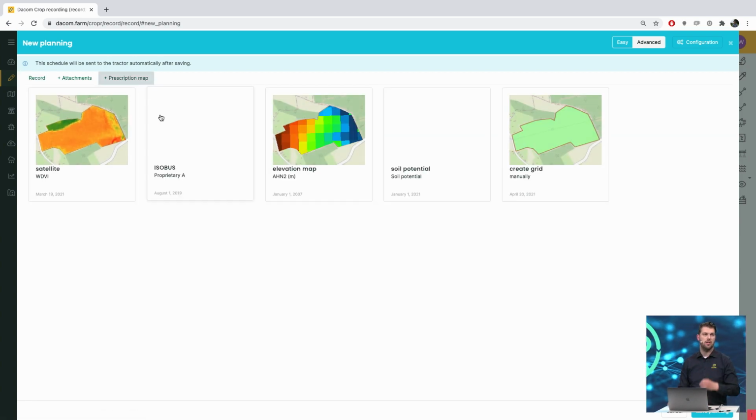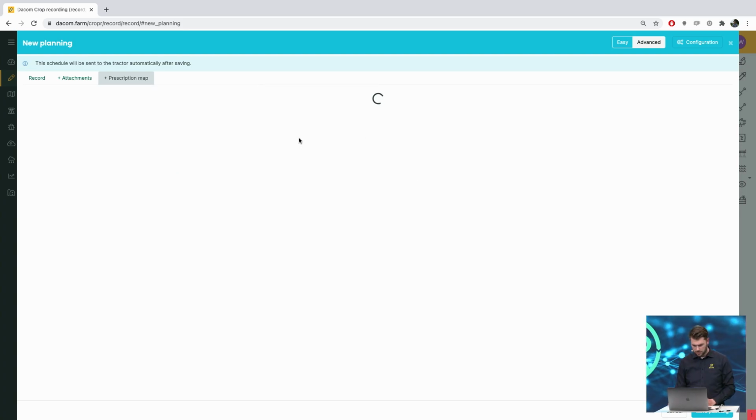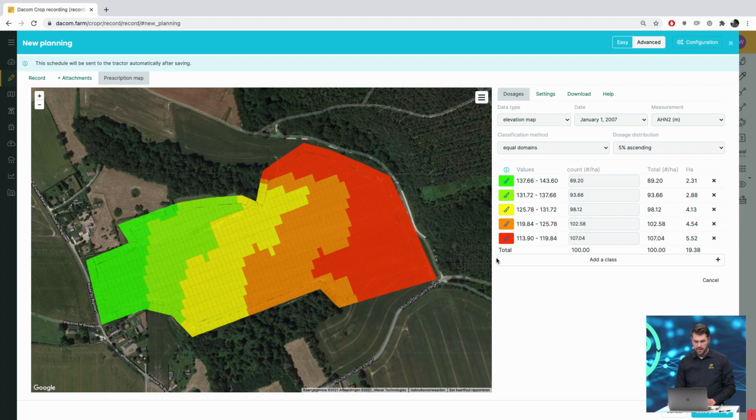We have different formats which we can select, and I select elevation map. And keep in mind, this is an example, so in practice this will look a little bit different. You can see here the higher spots and the low spots. I have different options for dosage distribution. I can do 5% ascending, 5% descending. I can choose manually, so I have different options to do, but I choose this one now. So when I am happy with this, I can send it by saving this planning. So let's do that.